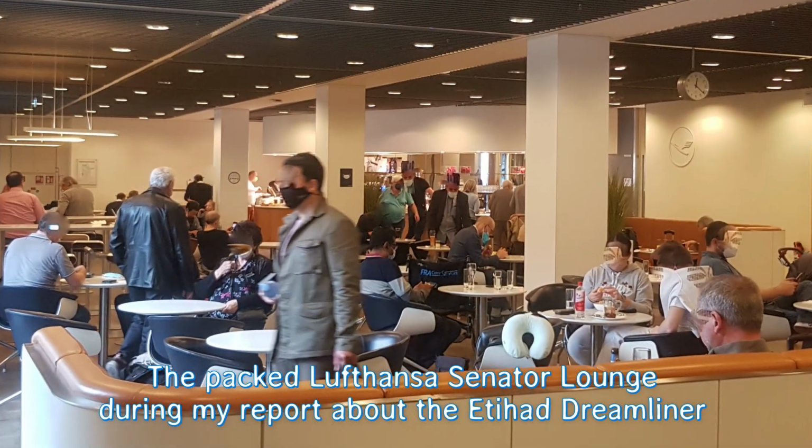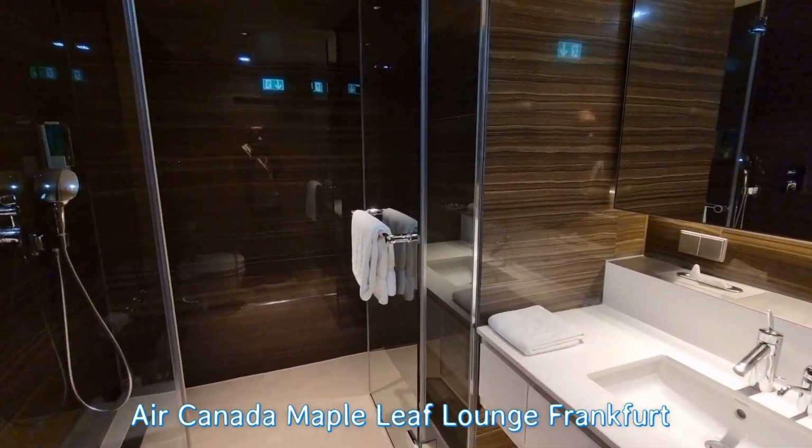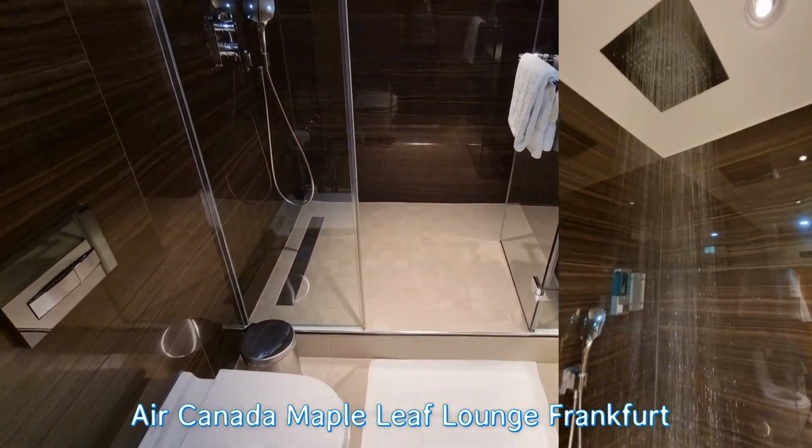In the early morning hours, the Lufthansa Senator Lounge is not a great choice because it's packed with all the people that go on early morning flights within Europe. However, this lounge over here, the Maple Leaf Lounge of Air Canada, is quite nice. It's quiet and calm, and you get a nice breakfast and you have a good view out to the planes.